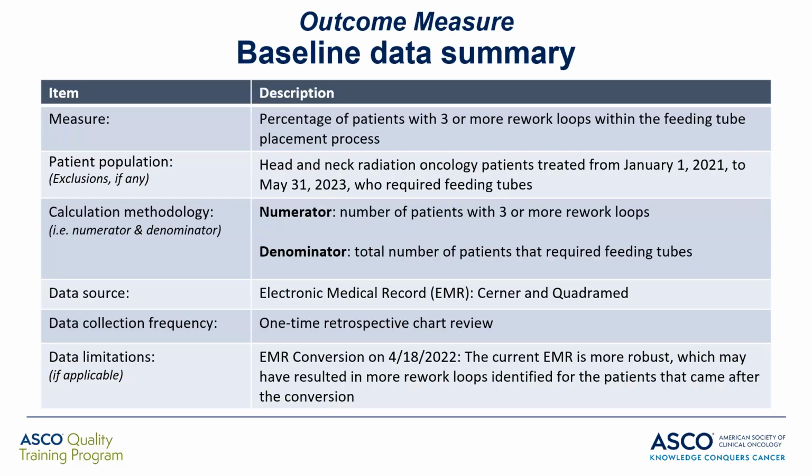So this is what we chose to do to measure for our outcome measure. So we chose to measure the percentage of patients with 3 or more rework loops within the feeding tube placement process. And then the next slide, I can explain a little bit better what I mean by rework loops and how did we gather data to measure this.